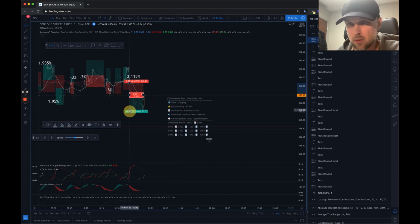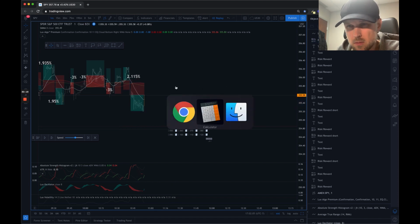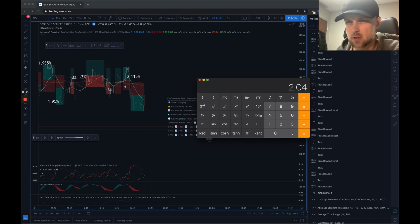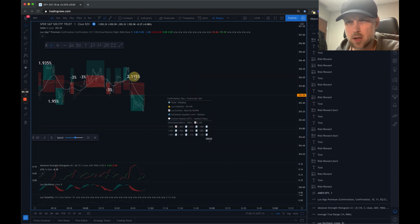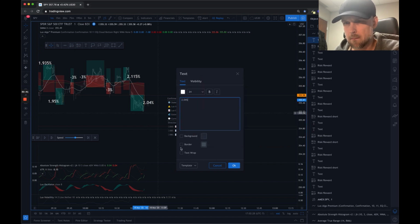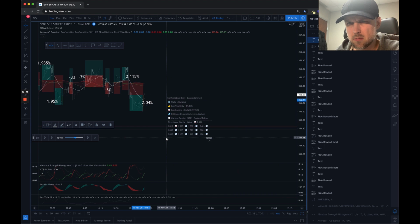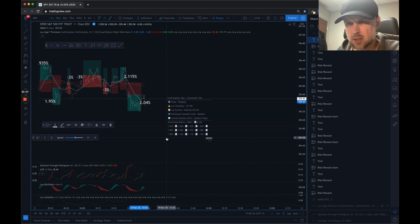So in total, that trade would have been a beautiful, what happened here? How come it's not actually taking? There we go. So that is a 1.36. That's a 2.04% trade. Okay. And we're onwards. About halfway through the day, it looks like.